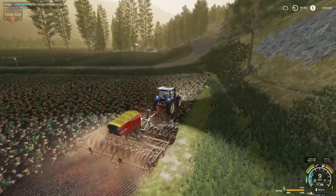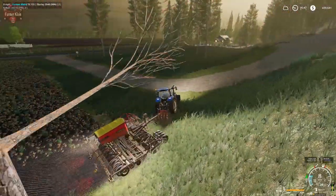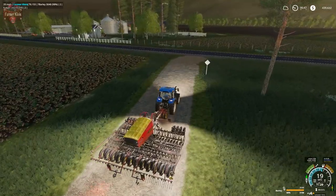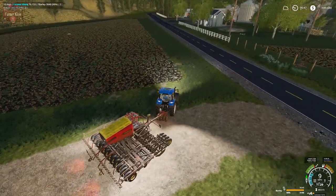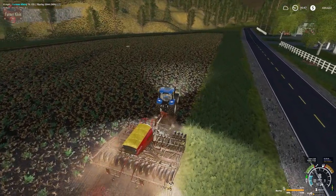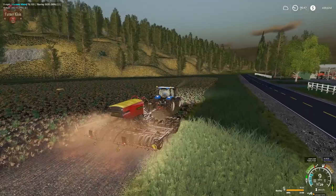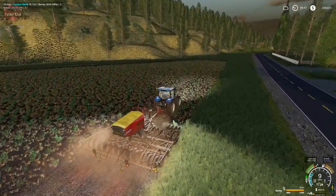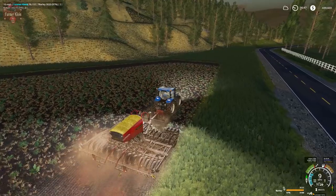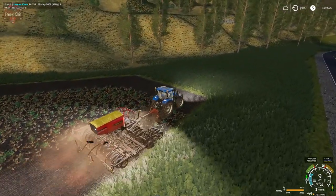Miles an hour, that's not too bad. I think this is rated at might be rated at 10 or 12. So it looks like the tractor is able to pull it for the most part. Great. New Hollands, they have been big time workhorses for us. Big powerhouses.